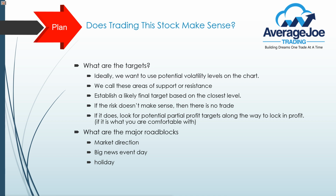So we establish the final target first. Where do we expect the stock to get to before it turns around? If the stop doesn't make sense as it relates to the target, let's say you give it a stop of $1, and then the profit target is 80 cents away. That makes absolutely no sense. So there's no trade. So if it does make sense, then you want to look for, hey, is there a potential profit target area along the way that I could lock in profit?